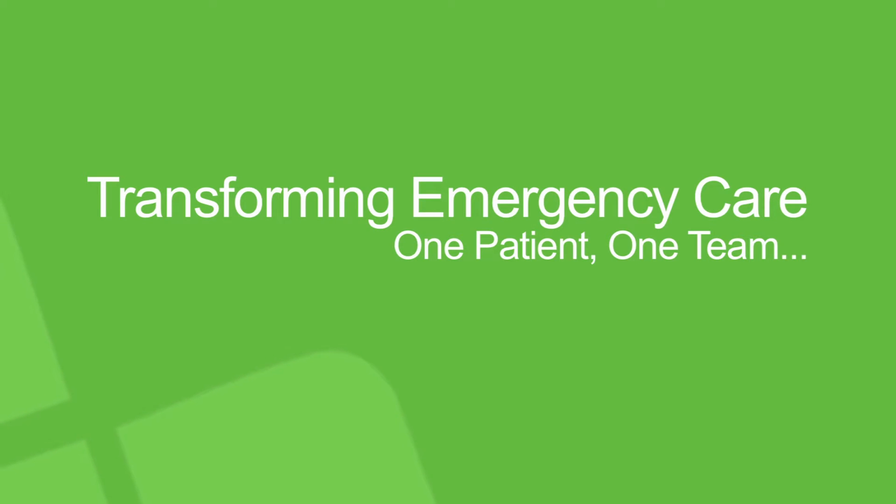We know that we are struggling when it comes to emergency care. There are lots of challenges that we have both within the hospital and outside the hospital. The strategy for transforming emergency care is based on 4 key themes.